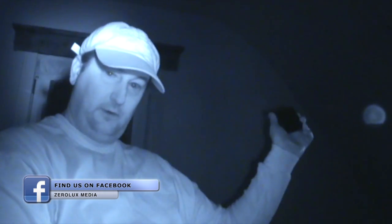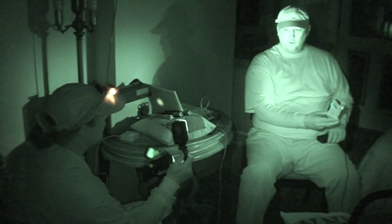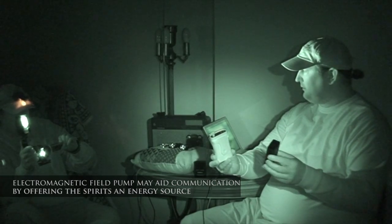You can definitely tell that these radios are picking up the additional radio frequency from these devices. I'll demonstrate here. Here's the radio. You hear a little bit of talking in the background there. That's what we were talking about earlier. I'm going to move the EM pump closer to the radio and you can hear the difference. As I move this closer to the radio, you can hear what we were hearing over the microphone come through the radio.